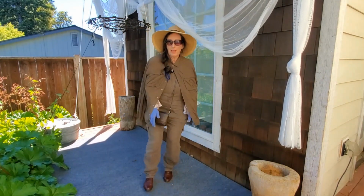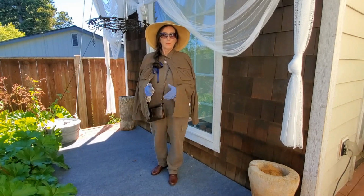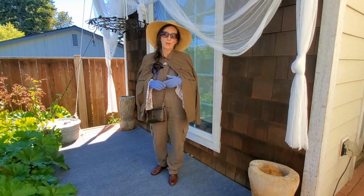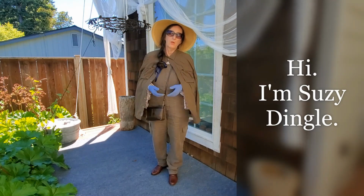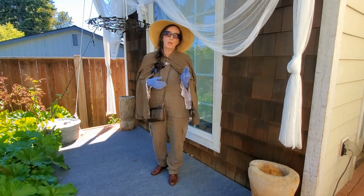I'm ready for my outing in the sun to the garden center. I'm looking for Heliotrope and sweet Alyssum. Those are both very fragrant annuals that I would absolutely include in any cottage style garden, and certainly in mine. Those are the top two that I would grow.